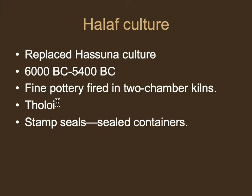That is pottery with multiple colors on it. The tholoi, which is a specific kind of building, and also the use of stamp seals, which were probably used to mark property or seal vessels, something that becomes even more important later on in Mesopotamian history.